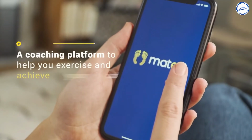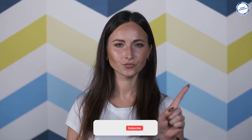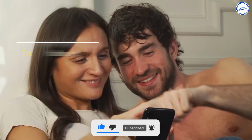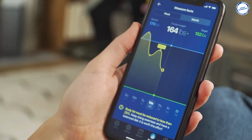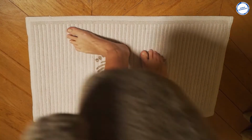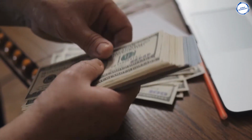To get your reading, step onto the smart bath mat and you can check it whenever you want from the connected Mateo app. But weight isn't the only thing this bathroom mat displays, it also has a bioimpedance analysis system that can tell you about your body composition. So if you're curious about how your muscle-to-fat ratio is doing, Mateo will show you. And with an AI footprint recognition system, this smart mat knows just who's stepping on it at all times. This smart mat has a price tag of $179.